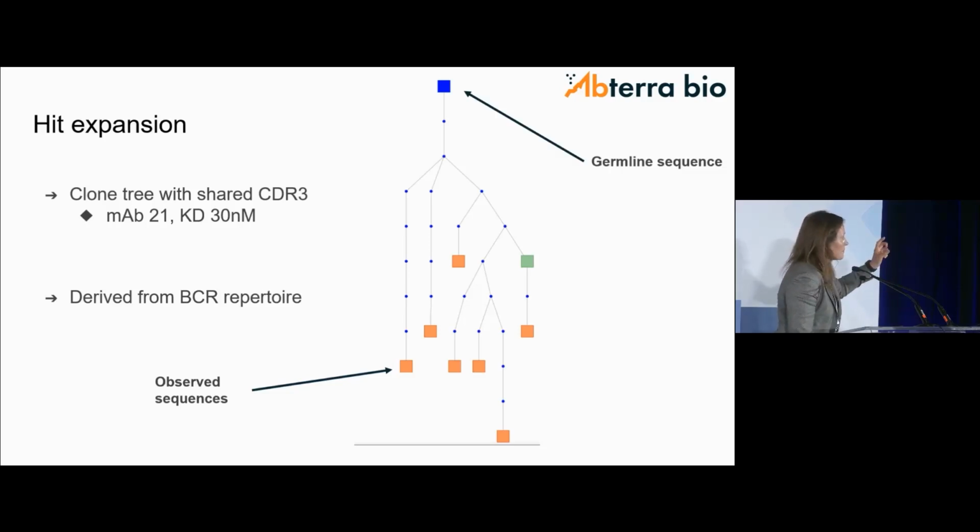In the tree, the germline is the germline rearrangement because these guys all share the same CDR3. And then all of these intermediate nodes are the intermediate kind of inferred sequences on the way from the germline to the observed sequence. So in this case, our candidate had 30 nanomolar binding, and then by doing bulk sequencing, we could find other candidates that had better affinity.